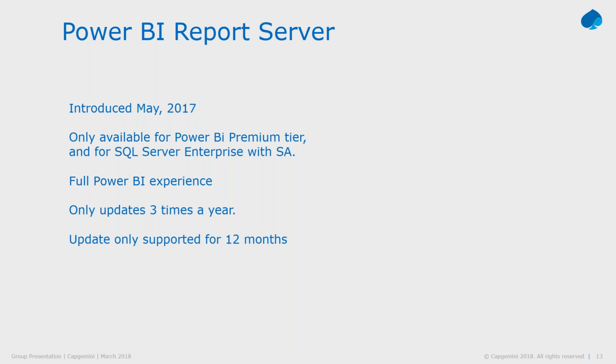And this is a very important point, because if you're running an enterprise organization, your administrators will probably not like you to update 3 times a year. They would rather update every 2 or 3 years. And you can maximum do it 12 months before you start running out of support. So that is a major thing to consider when you are thinking of deploying on premises.